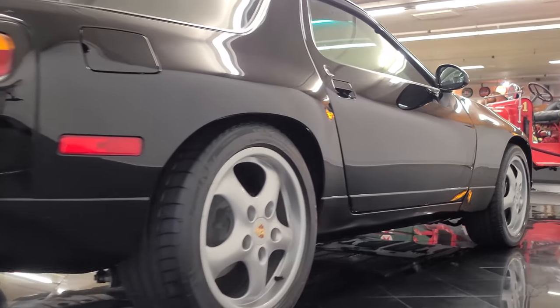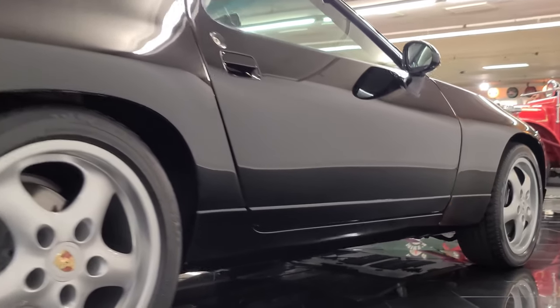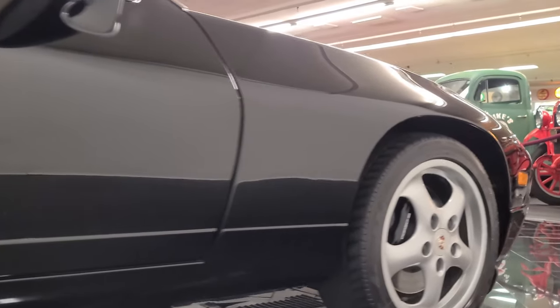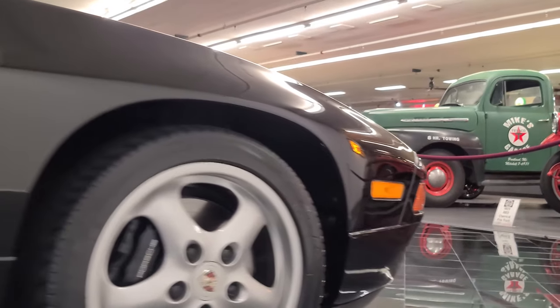Everybody, welcome back to the St. Louis Car Museum. I'm Ian, and today we're featuring this 1995 Porsche 928 GTS.